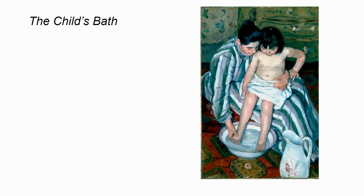And so by painting these domestic scenes, that's an expression of that limitation, but also in finding beauty in it. So probably you may have seen something like this before, but if you see a mother and a child, there's a good chance, well, no, it might be Cassatt.